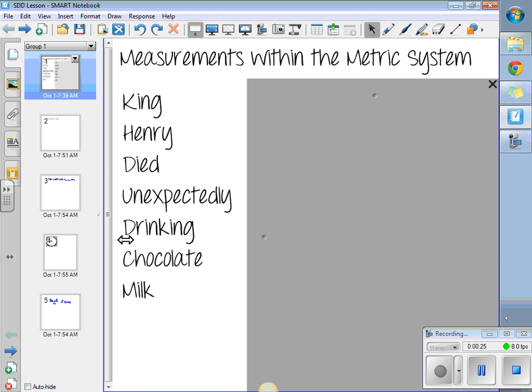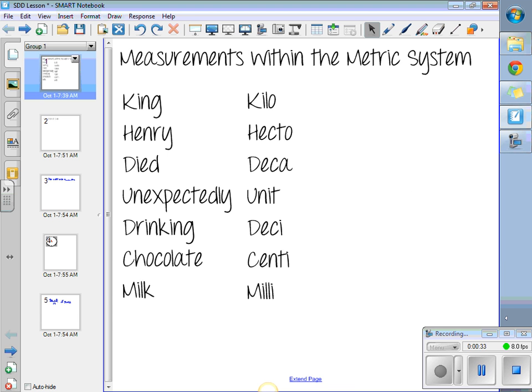It is King Henry died unexpectedly drinking chocolate milk. And it goes with kilo, hecto, deca, the unit, deci, centi, and milli. Okay? So now I'm going to show you how you can use this to work with your skill drills.